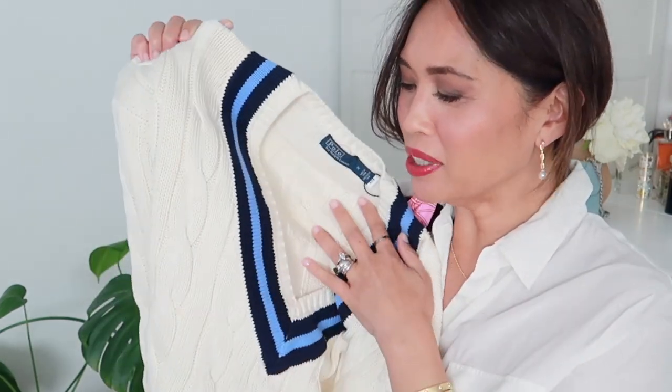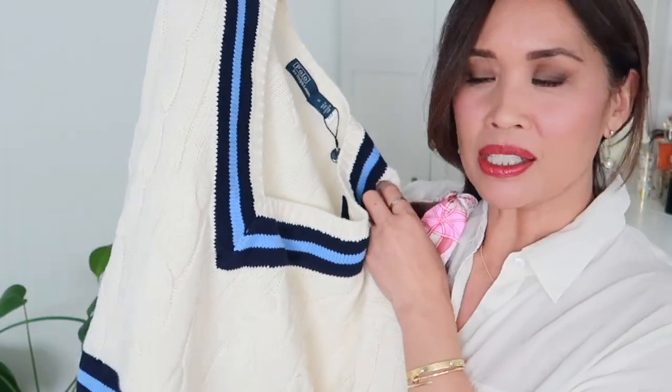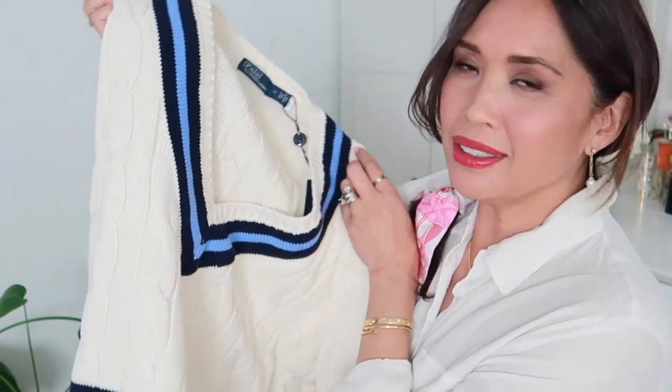Okay, so this was not a suggestion or recommendation for my sister, but this is very much like what I would have worn when I was a teenager. This is by Ralph Lauren, and it's a V-neck cricket sweater, and this is very much everything I love. I love the cable knit, I love the V-neck, and I love the stripes, so I love this color combination. This is something I definitely would have worn in high school and college, so it reminded me of that. It was a little bit nostalgic.